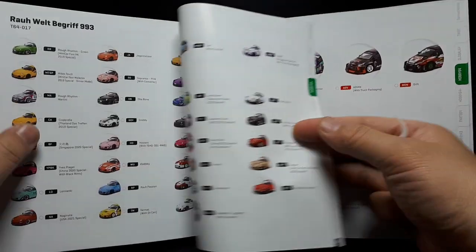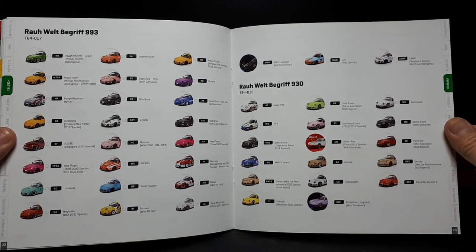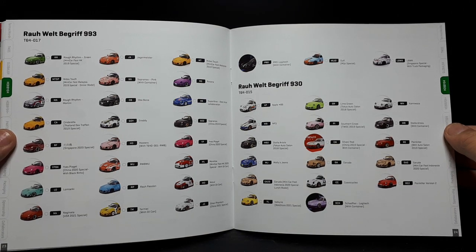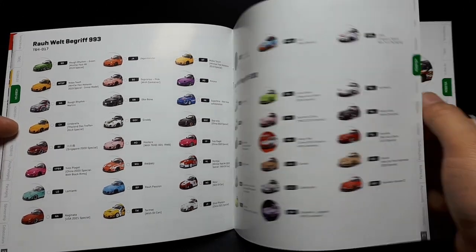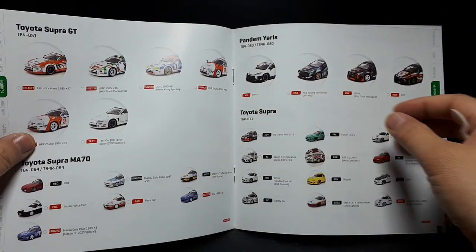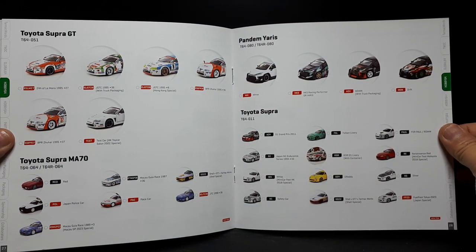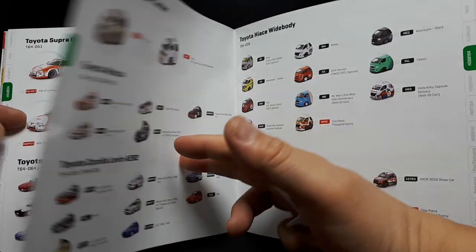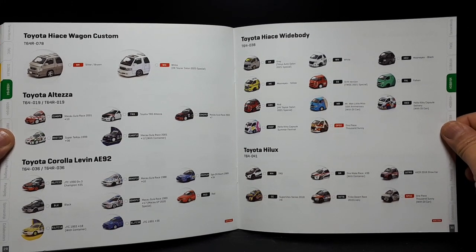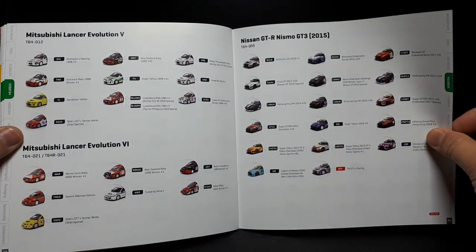I don't know if there's a big meeting every year and they're just like, yeah, let's just make all these. Or it's just the car companies say you can only make this year. That kind of thing. So obviously the RWBs is really popular. They're milking that. Yeah, a lot of RWBs. Supras. So it's pretty extensive. They have a lot of castings and a lot of liveries for each casting, it seems.